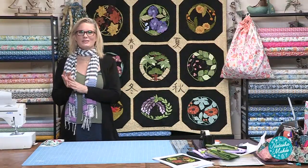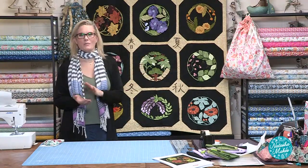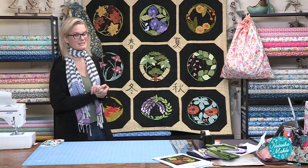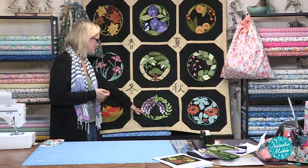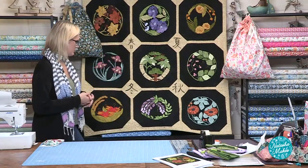It is that time of the month, which means it is block of the month. Here it is. We are rattling through them. This is block number 7, which is the Wisteria block down here. One of my favourites, actually. I think it's absolutely beautiful.